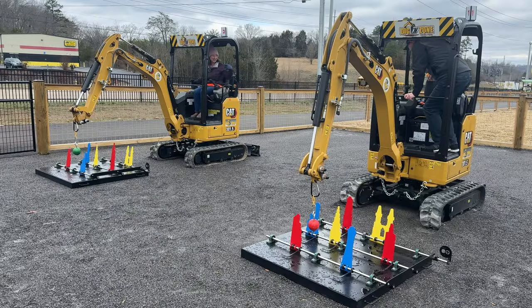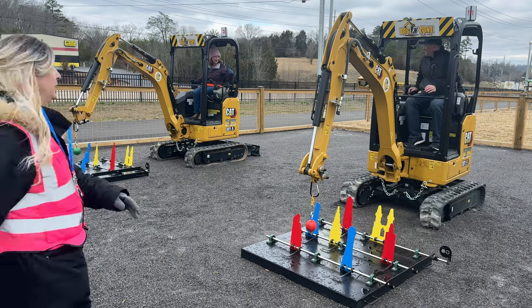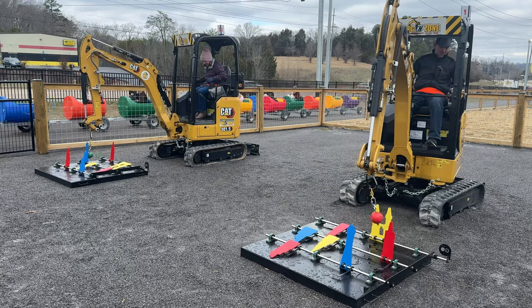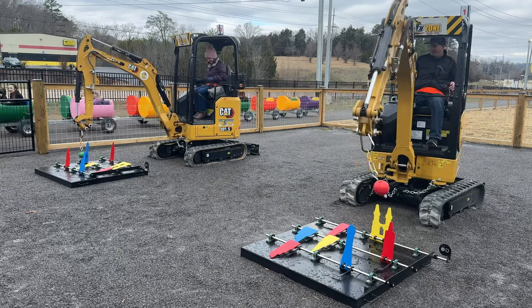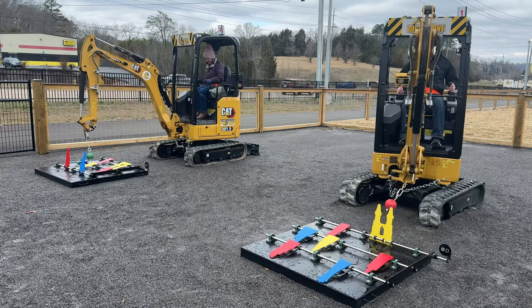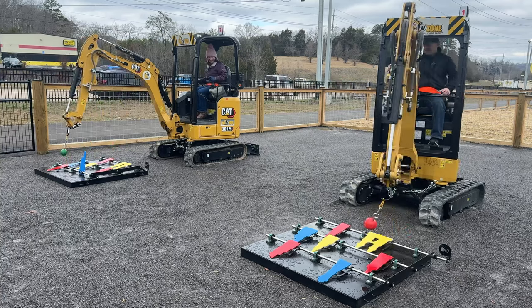Is this where you're gonna get back? You're gonna win one this time? Oh, down, down, down, down, down, down. Oh, I'm going the wrong way, I'm going the wrong way. One more to win. Yes, horn!